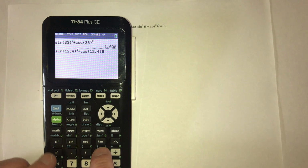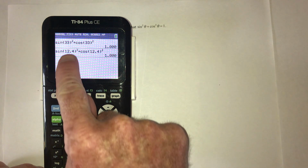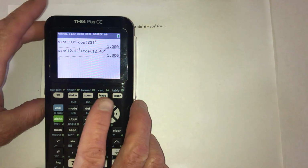Sine of 12.4, square that, plus cosine 12.4, square that, equals 1. So no matter what you put in there, as long as you put the same thing, it equals 1.